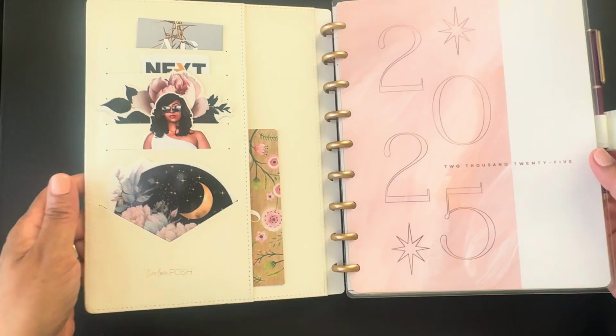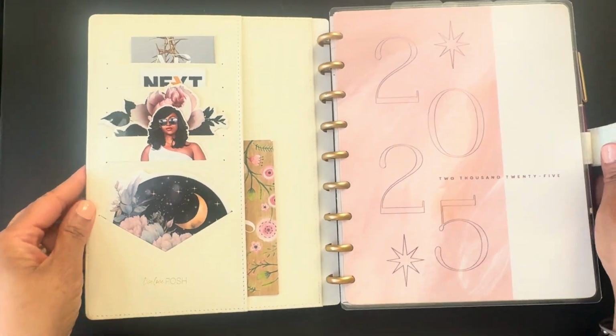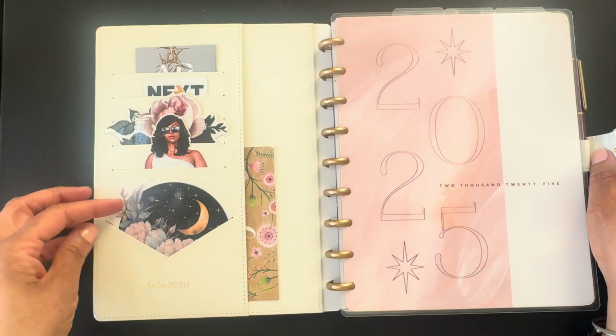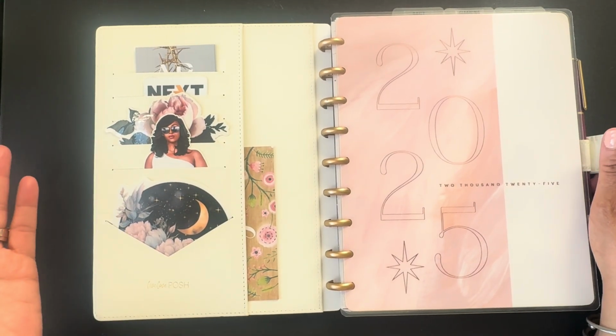The cover comes from Live Love Posh. On the inside of my planner here, I do have a couple of items in the pockets, just some things that make me smile, honestly.